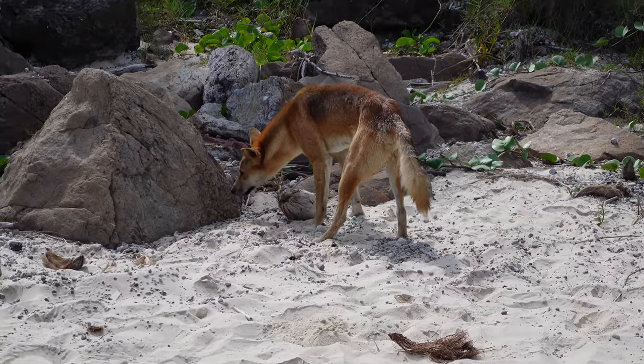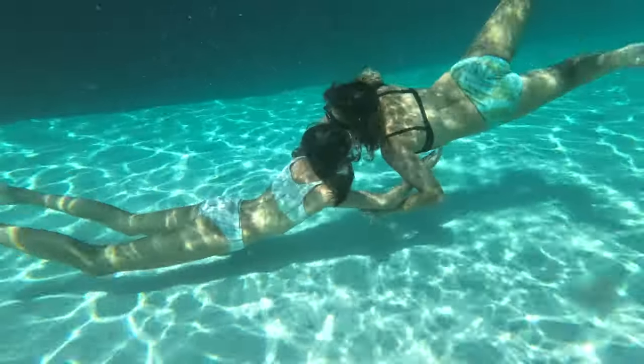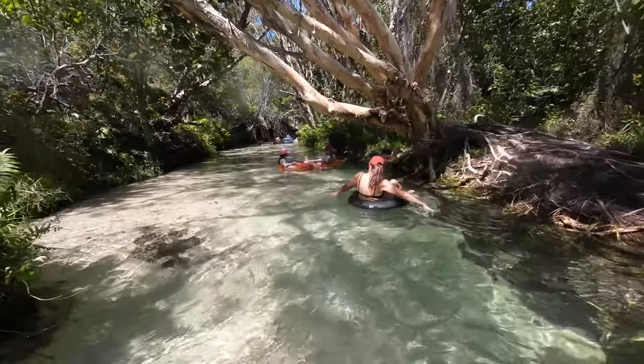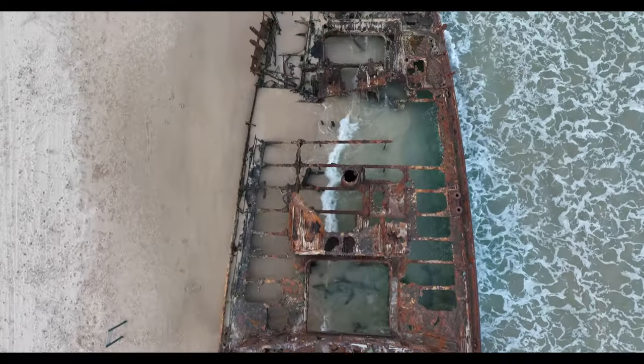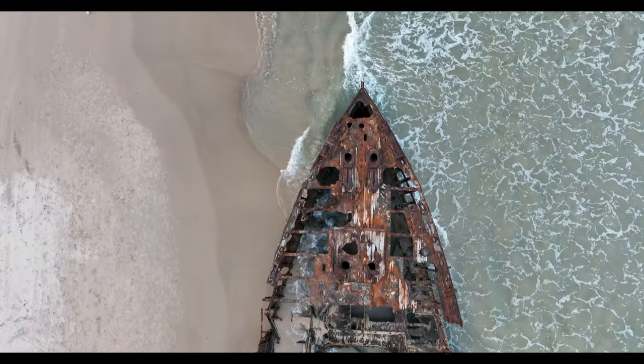Along the way, we get up close and personal with some of Fraser Island's incredible wildlife. From the crystal clear waters of Lake Mackenzie to the mesmerizing flow of Ely Creek and the haunting beauty of the Maheno shipwreck, we experience some of the best Fraser Island has to offer in our four-wheel drives.